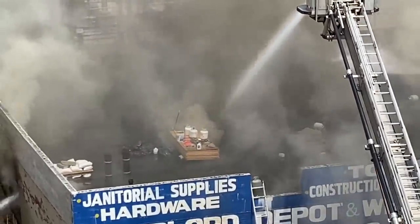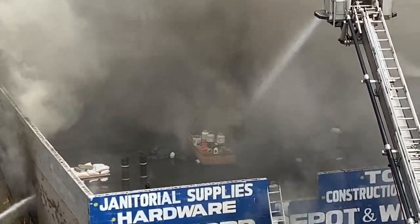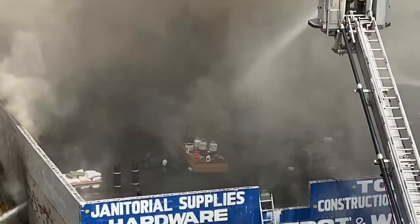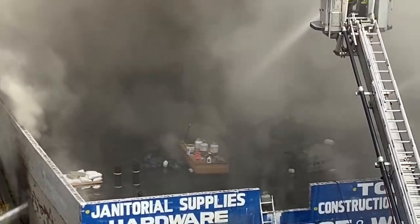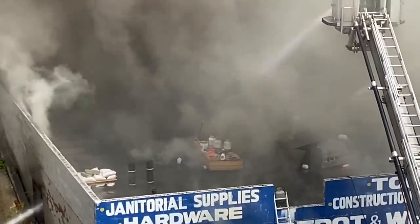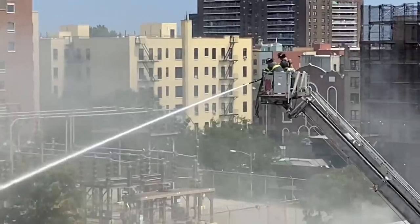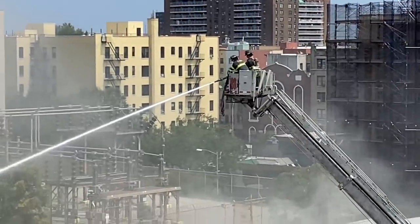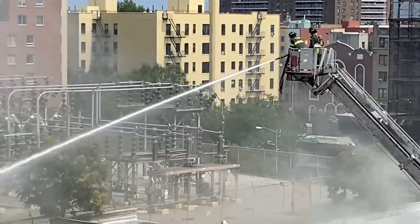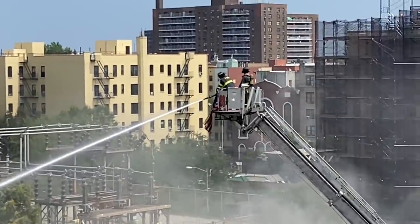4-6. Ready for water. 10-4. Swing the bucket towards the two sides. Command, the ladder 3-3. Command, the ladder 3-3. Ladder 3-3, guys, we have an extra tower ladder out here. If you want to bring the bucket down, we'll swap out members with that extra tower ladder.